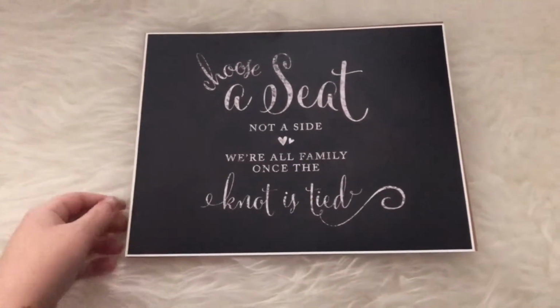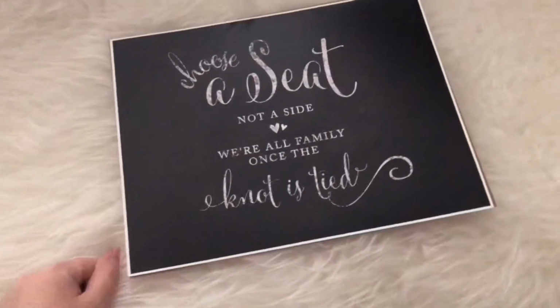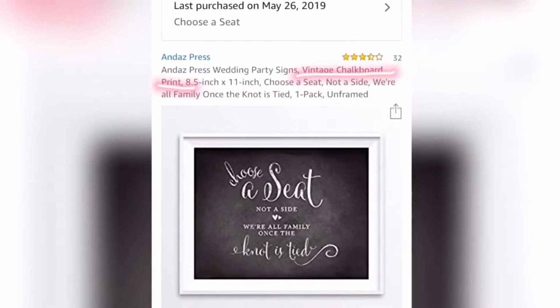Okay, so I was supposed to get this sign. Let me see what's happening with this, because right now it just has a blank piece of cardboard and a white thing on the back. I did get this sign, but stupid me, when I was reading the description, I didn't realize that it was just a print, even though it does state on there. I'll insert a little thing here as well so you guys can see the description.